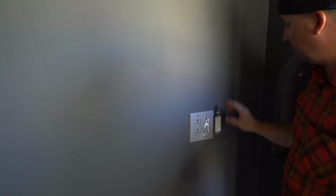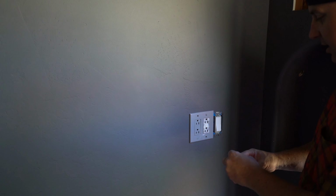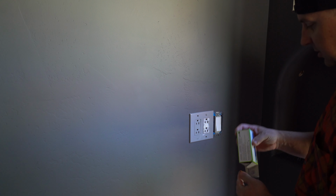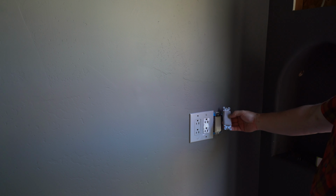Since I painted the walls gray, the white outlets and switches really stand out. So right now I'm swapping them all to gray. Ordered these on Amazon because Home Depot was out.